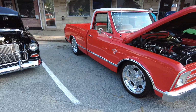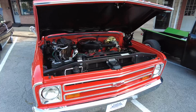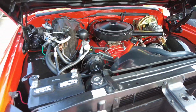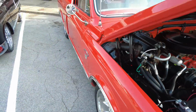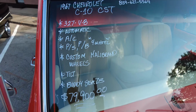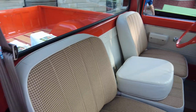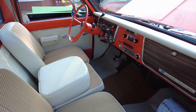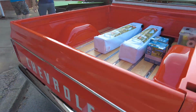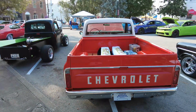Recently the C10 world just went crazy, and people are paying so much money for these trucks because you can't really find them anymore in good condition. Looks like this one was done very nicely, and it is for sale for a very low price of $79,900. So for 80 grand you can have this. I don't know if I see the 80 grand in it, but I'm pretty sure he really researched the price, or maybe just doesn't want to sell it. I don't even know if you can build one of these for $80,000.